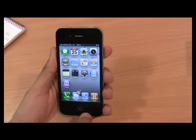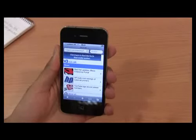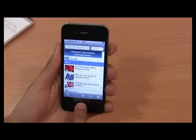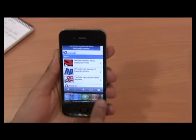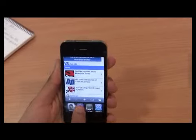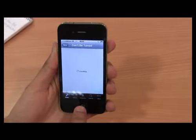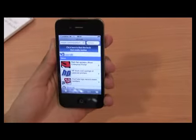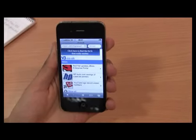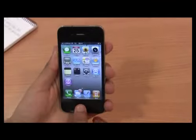So if we go back there, another feature that Apple is touting is the multitasking. So if you go back into the browser, if you double tap the home button, you can cycle through applications that you've used recently. So say if I want to go into iTunes, I can just bring that up straight away, and then if I go back, I can just go back to the page that I was browsing. So that's the multitasking feature, which comes as part of the iOS 4, which is preloaded onto the phone.